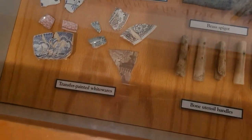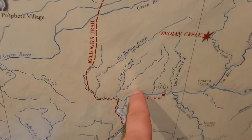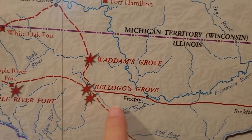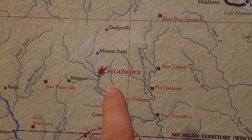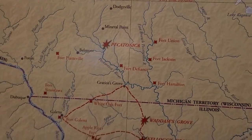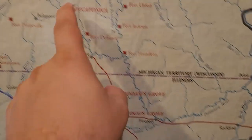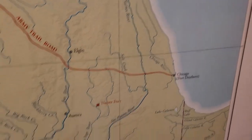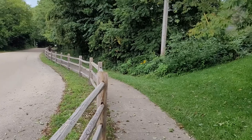I'm gonna show you guys the map here in a second. This is the map that shows all the battles and stuff, where everybody came from. So all the way down here. Up here, this is where we were the other day at Kellogg's Grove. That's where the battle took place. That's where we live. This is where we are now. And this shows where all the Black Hawk War stuff happened, which is kind of cool. Pecatonica, which is weird because Pecatonica's over here. But anyways, that's where that battle was. And this is where they came from, over by Chicago. So now we're going to go see the fort. So we'll see you guys outside.